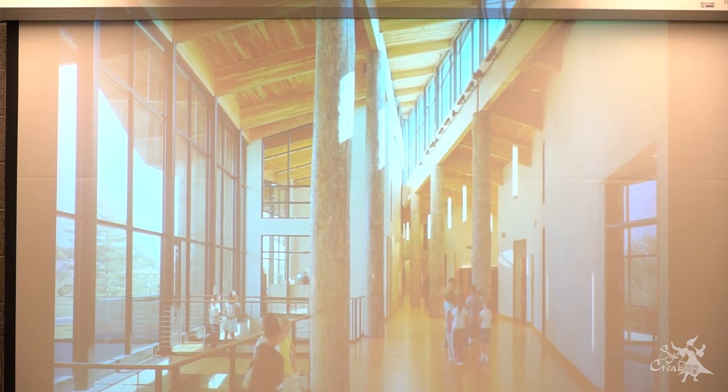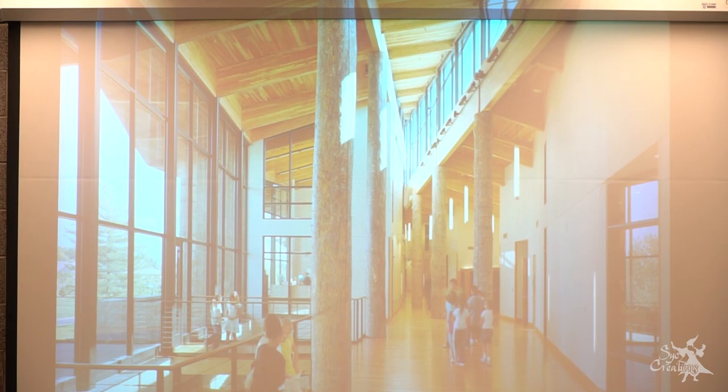This is the second floor where the middle school grades are. You can see the tree columns. You'll see in this photo and in the next one. The trees were harvested from the Menominee Nation of Wisconsin, which they are indigenous to most of the state of Wisconsin. And the trees are a really integral part of their culture. Their culture is really embedded in trees.